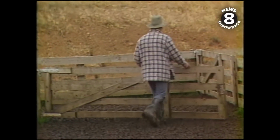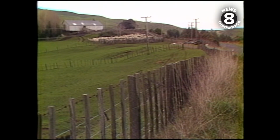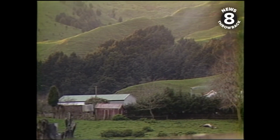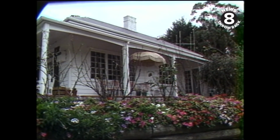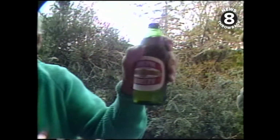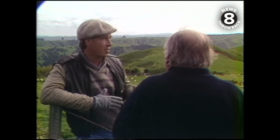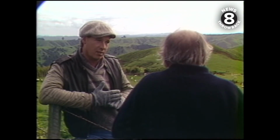So much of what's exciting about New Zealand is in the country, far away from the big cities and the big hotels. A popular way to see New Zealand is to stay on farms. There are hundreds of homes like Sam and Margaret Horrocks', where Americans can stay and get a feel for farm life. Kiwi beer! Sam, does it ever strike you as unusual that Americans like to come out here and look at the farm so much? No, not at all.